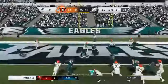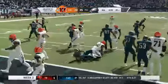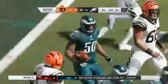Operating from the gun. Hand. And it's intercepted at the goal line. Picked off with great anticipation.